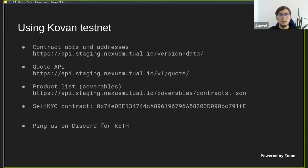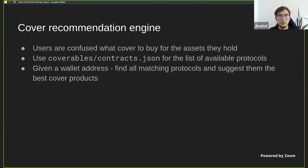Okay, so let's talk about the ideas a little bit more in detail. A lot of users are confused as to what cover to buy, because DeFi is highly composable, and a lot of projects are using other projects behind the curtains. Users often do not know what protocols they have to get cover on to actually cover their risks. For example, if one deposits some LP tokens on Uniswap, and those tokens belong to another protocol, the user might need cover for Uniswap and for the said protocol. But often users are confused about this and do not know what they have to buy.